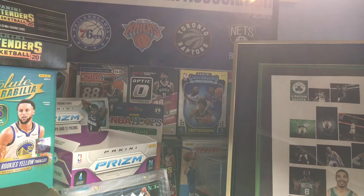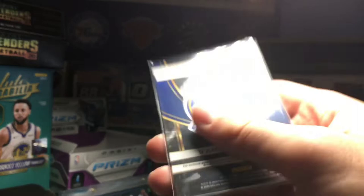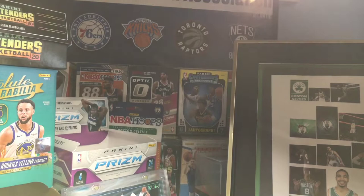From the mail day here, guys. This card is very nice. Warriors one here. We have a D'Angelo Russell Select. This one's really cool. 1920 Select. I love this card so much. It really does help with the D'Lo PC. GSW, baby. Warriors. Not my team, but I'm sure she's a bit of a Warriors fan. I'm the biggest fan. Hot take, are you the biggest fan?